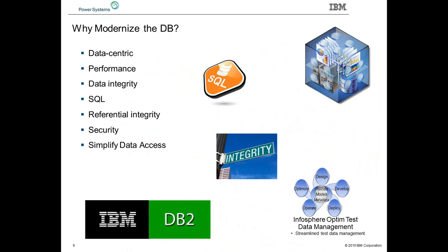And what is some of that stuff? What does that look like? So, modernizing the database, really moving towards a data-centric programming model where we allow the database, which is integrated into the operating system on our machines, to do some of that heavy lifting.